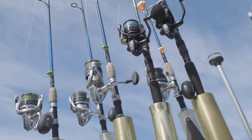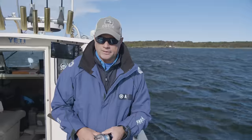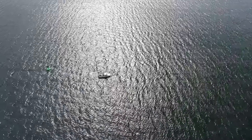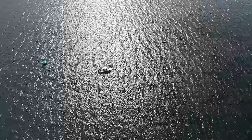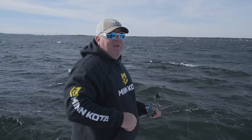Now we're fishing a very traditional tautog rig. Just putting the lead weight down on the bottom with a three-way crab on there. To not have to anchor, you come out and you're an old timer, you like to fish by yourself. When you fish by yourself, anchoring's a dangerous thing.